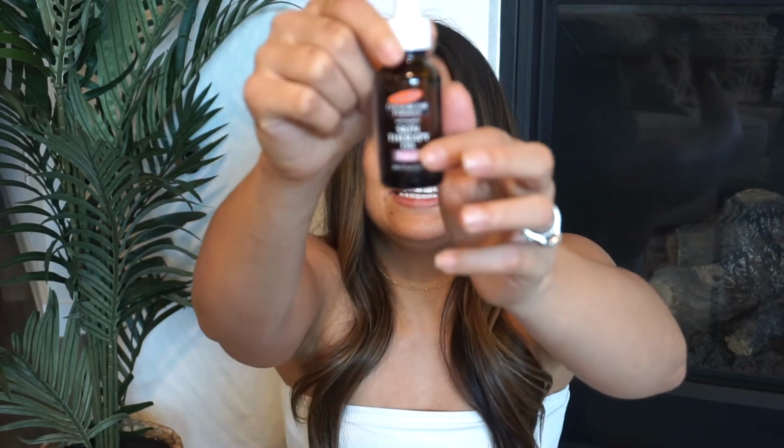I got it on Amazon, but I think you can get it at Target as well, maybe even Walmart. So I would just look this up. Again, Palmer's Skin Therapy Oil, and it is the face version.